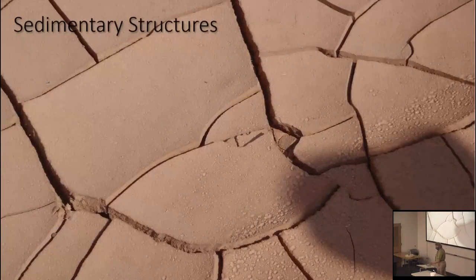Now, once the sediment is settling down, stuff can happen to it. And it generates things that we call, very creatively, sedimentary structures. So these are features that are imposed onto the sediment before it's rock. Right here, for instance, this is not a sedimentary rock, this is just mud, but you see raindrop marks, the little divots, and you see mud cracks.